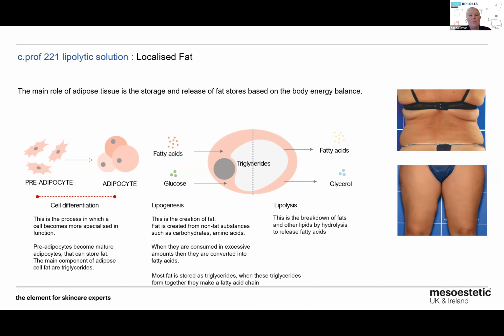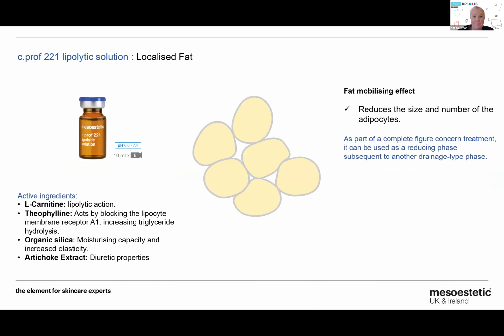Then we have the Lipolytic Solution specifically for this. So again, within that program, you would do a draining treatment, then the breaking down of the fat, then you might do draining and then breaking down of the fat, and then you may finish with firming. So you would incorporate all of the body ones into a program.